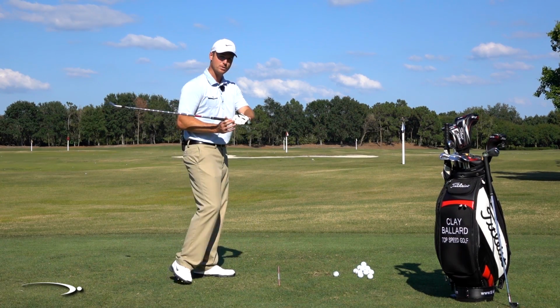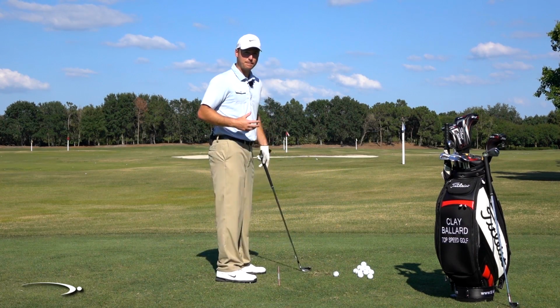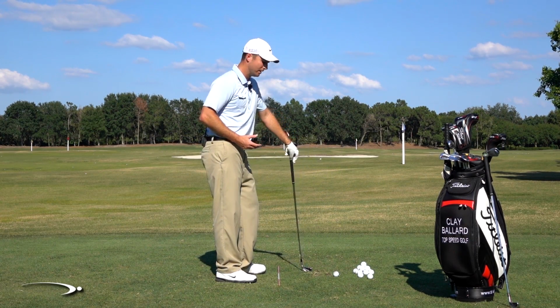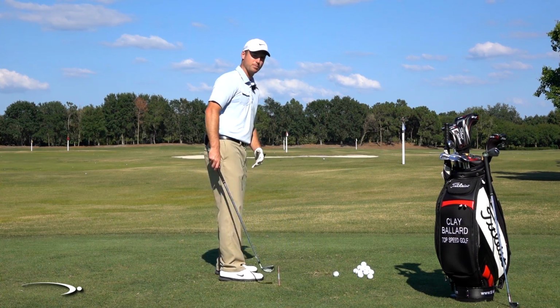But as we start to overdo this a little bit, we can start to get stuck to the inside, block shots out to the right, and it's very easy to fall into that type of pattern. What I recommend is basically what's called pretty much a parallel plane.